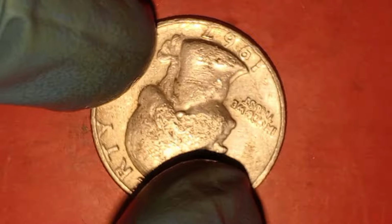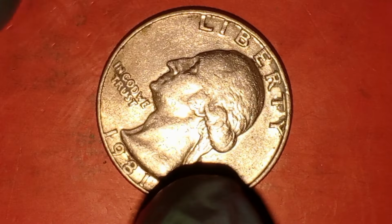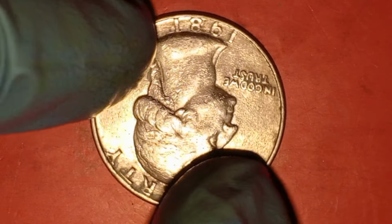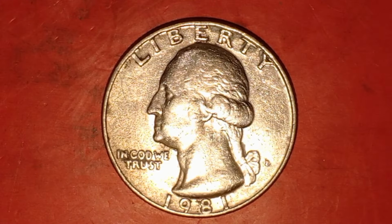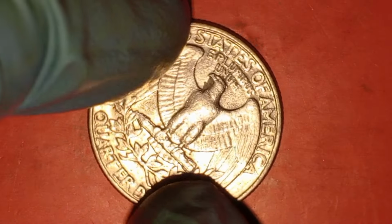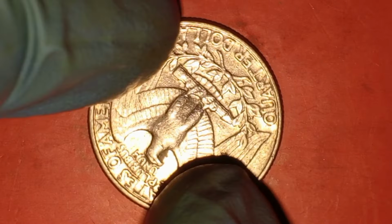Welcome back, coin collectors and enthusiasts. Today, we're diving into the fascinating world of one of the most iconic American coins, the Washington quarter dollar. But not just any Washington quarter, no. We're talking about the 1981 Washington quarter dollar, a coin that has a unique history and, believe it or not, the potential to be worth up to a staggering $1.4 million.